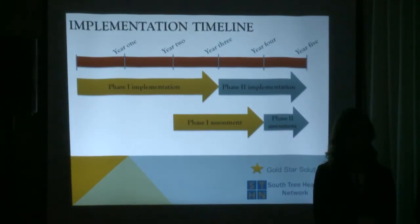So for implementation, as far as how long it's going to take, phase 1 will be implemented over the first 3 years, with phase 2 following the 2 years after. And we're going to start assessing phase 1 at the end of year 2 and phase 2 by the end of year 4. So overall, it's a 5-year plan, but we all know that you have to continually monitor and make sure things are going smoothly. So we will continue monitoring after the 5 years are over as well.